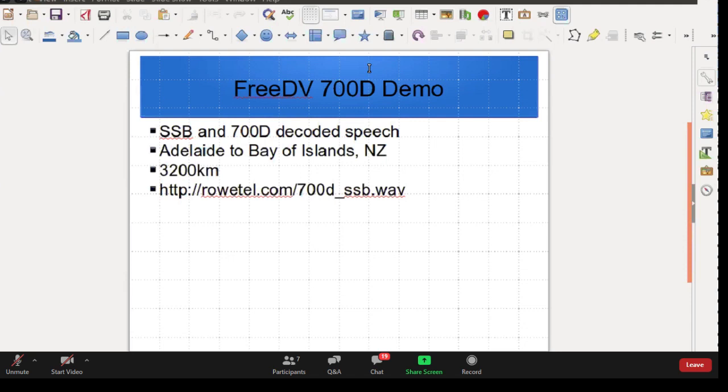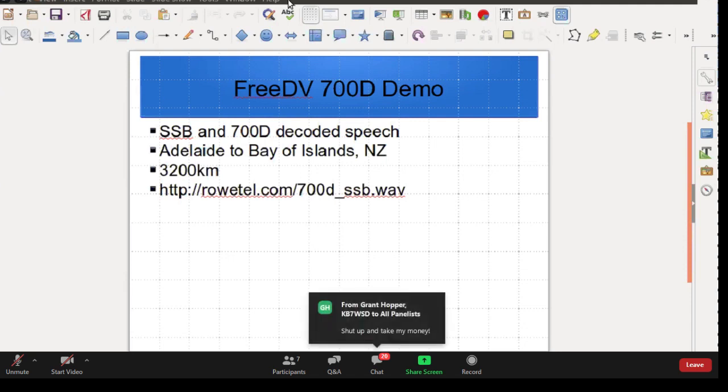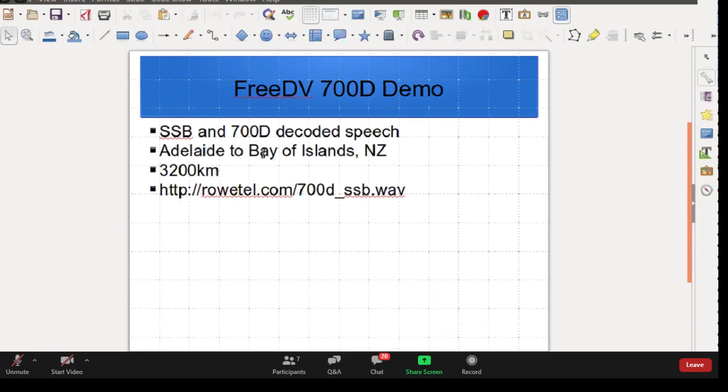Okay, so you can sort of hear the difference there. That was Mark VK5QI doing some tests of the early FreeDV 700D system. In the middle of it too, the digital broke up as well. It reached that threshold where the modem lost it. So that's sort of right at the edge.